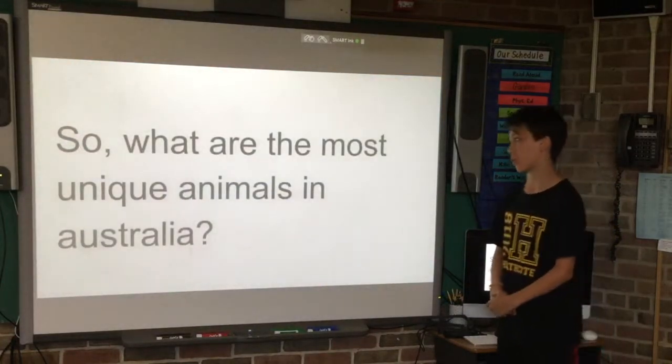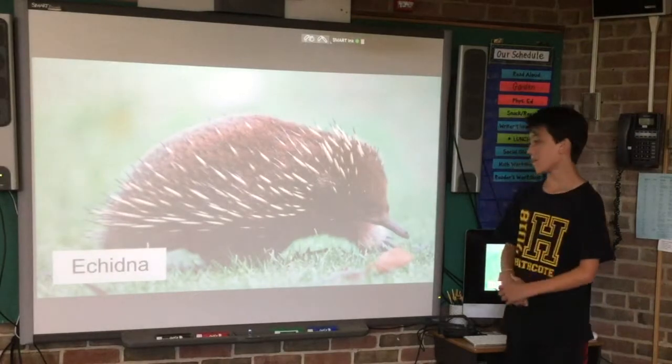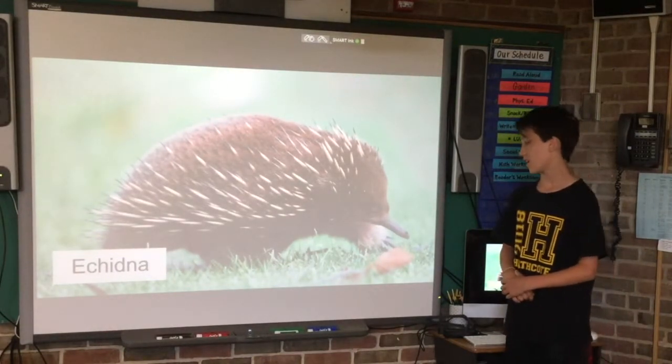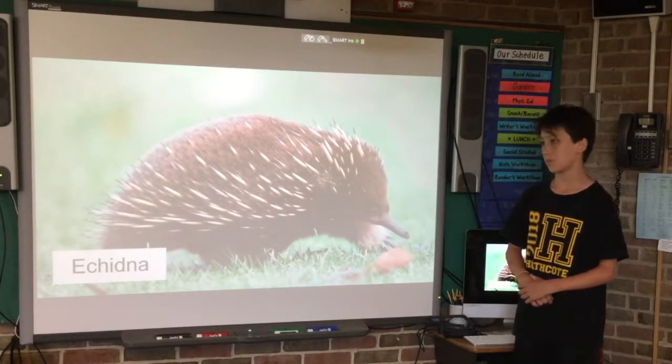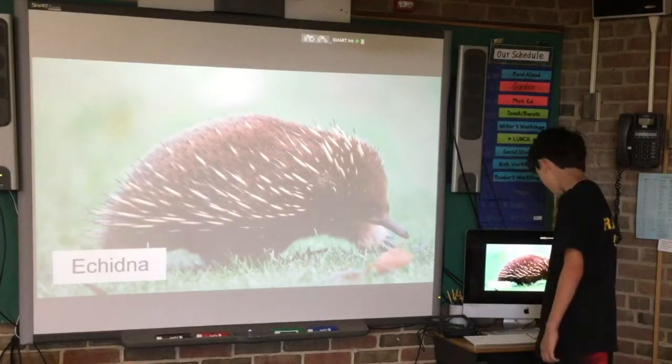Now for the biggest part of my project. What are the most unique animals in Australia? You might be thinking this is a hedgehog. If you think that, you're wrong. It's actually an echidna. An echidna only eats ants and termites, and they're actually marsupials. A marsupial, just for general knowledge, is basically an animal with a pouch.